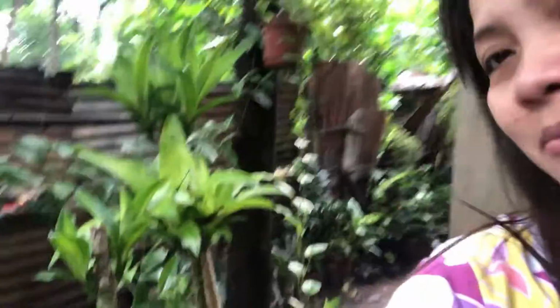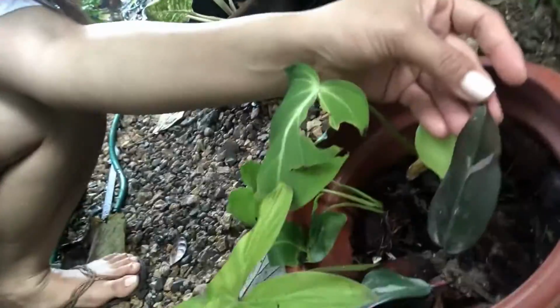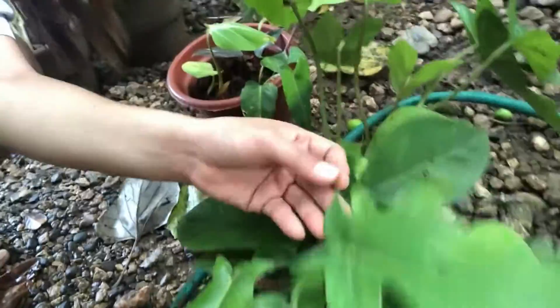Saying hi to my plants. Wait, here is the one. Garden. So, they're here. This is the Mexicano. The Mexicano, Pink Princess, Glorioso, a variegated Burl Marks, and then the Burl Marks, and then the Squamiferum.